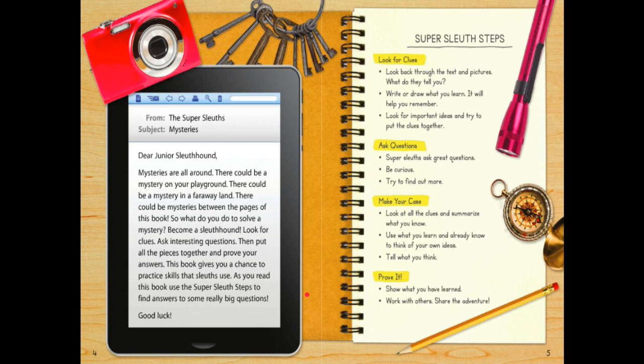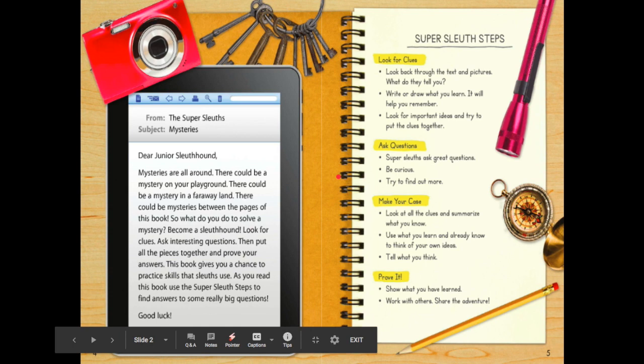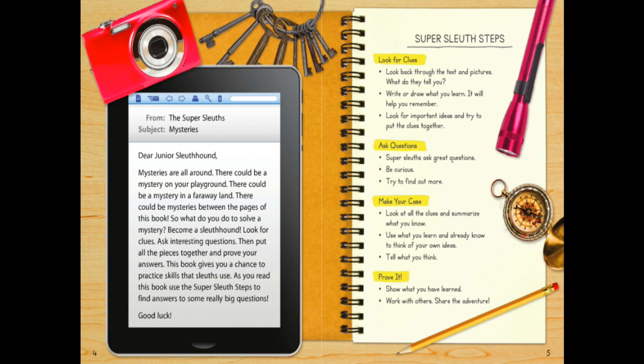So let's take a second though. There are some really awesome pictures around this text. What do you notice? That's right, I see a camera, a set of keys, a flashlight, a compass, and a pencil. All these things can help us be super sleuths and solve this mystery.